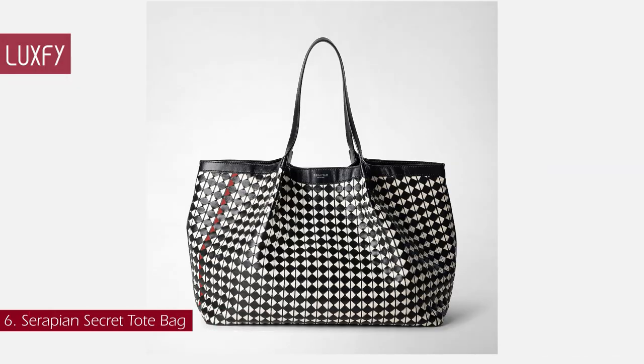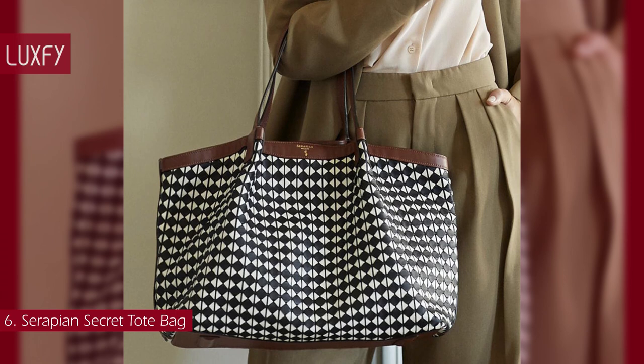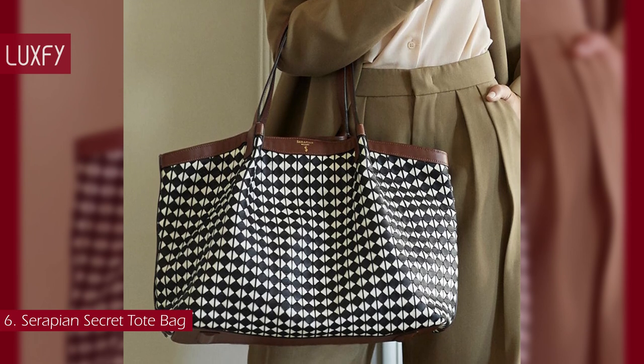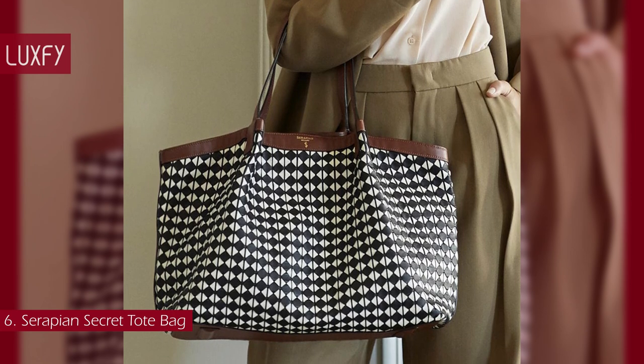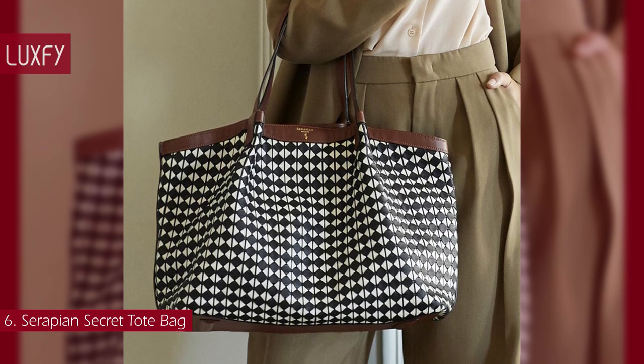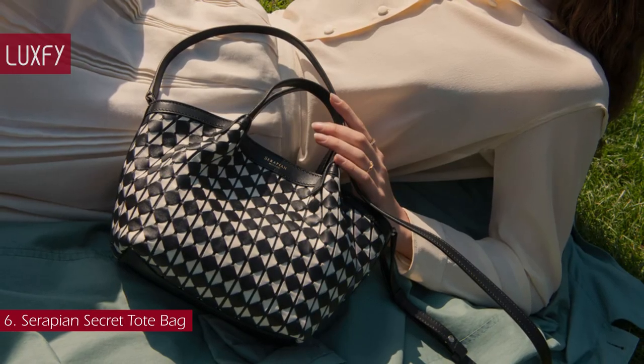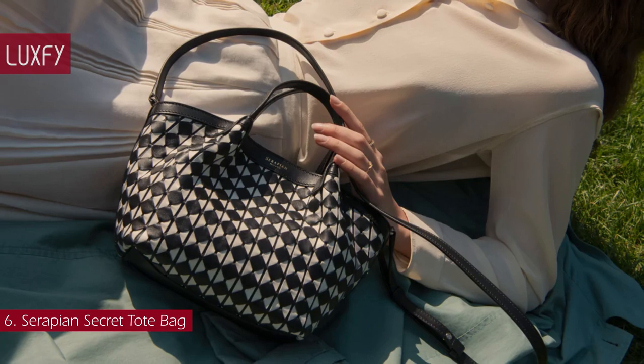Number 6. Serapian Secret Tote Bag. Founded in 1928, Serapian's elegant bags were a mainstay in the wardrobes of notable 60s actresses and socialites, including Audrey Hepburn, Ingrid Bergman, and Bette Davis, who loved them so much they commissioned bespoke pieces. All of the brand's creations are still made in Italy today, using only the best materials.